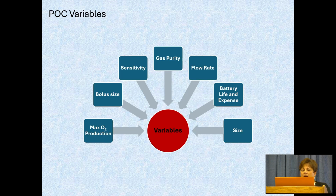So you're looking at maximum oxygen production. How much oxygen can they produce in a minute? What is the bolus size at each setting? And do I have room to grow? If my patient's already on the edge of the unit, which most of them go to 4 or 5, some of them go to 9, we'll talk about that. But if you get it to a setting of 4, you have nowhere to go. So if that patient needs additional oxygen or their disease state progresses, we can't go any higher than 4 unless we go into a bigger machine.